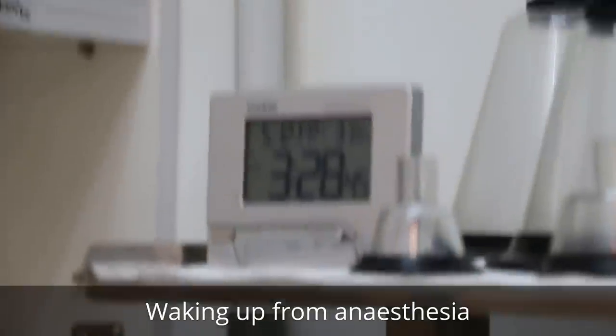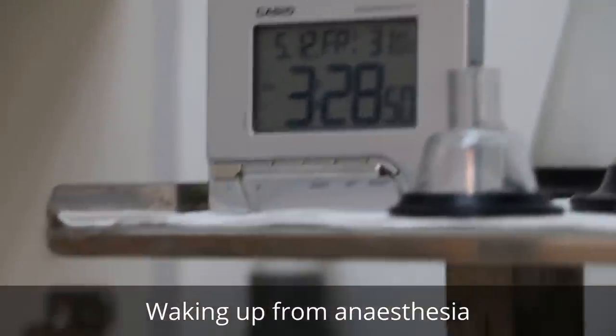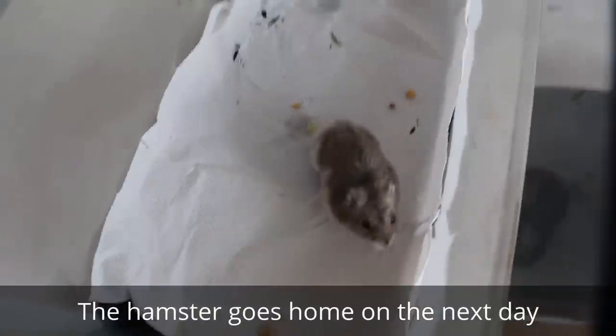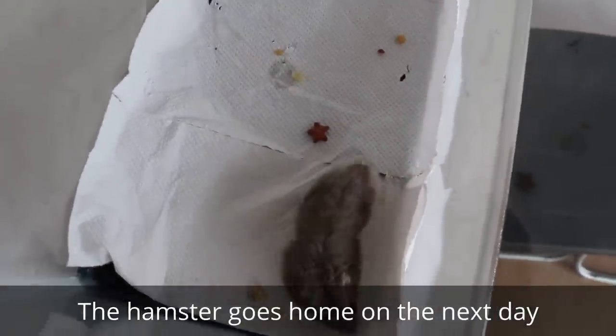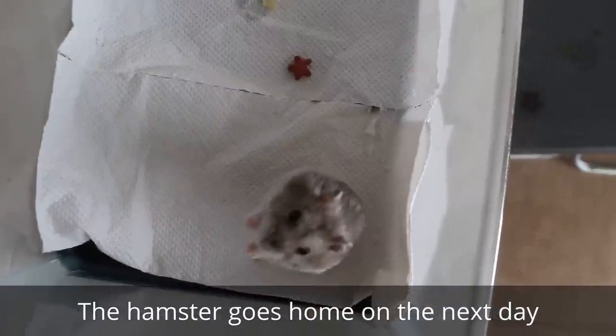Time is 3:28. When it started? 2:57. So about 3 o'clock. Okay, today is Sunday, 14 May, nearly 12 noon. This hamster had the lump removed yesterday. And now we check the wound.